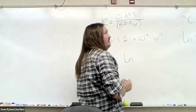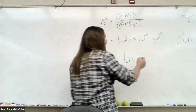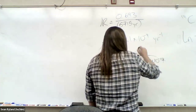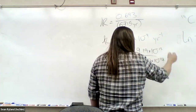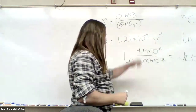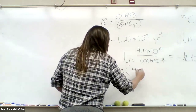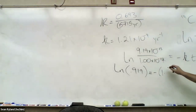So which one goes on top? Current. Our original is the 1.0 times 10 to the minus 12. So natural log of 9.19 times 10 to the minus 13 over 1.0 times 10 to the minus 12 equals minus kt. We have k now. We can actually simplify this a little bit. It's going to be natural log of 0.919 equals minus 1.21 times 10 to the minus 4. Solve for t.